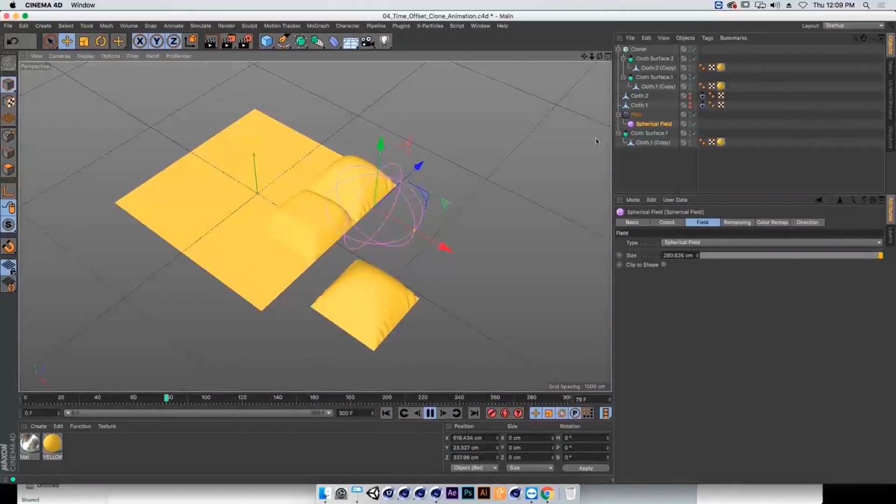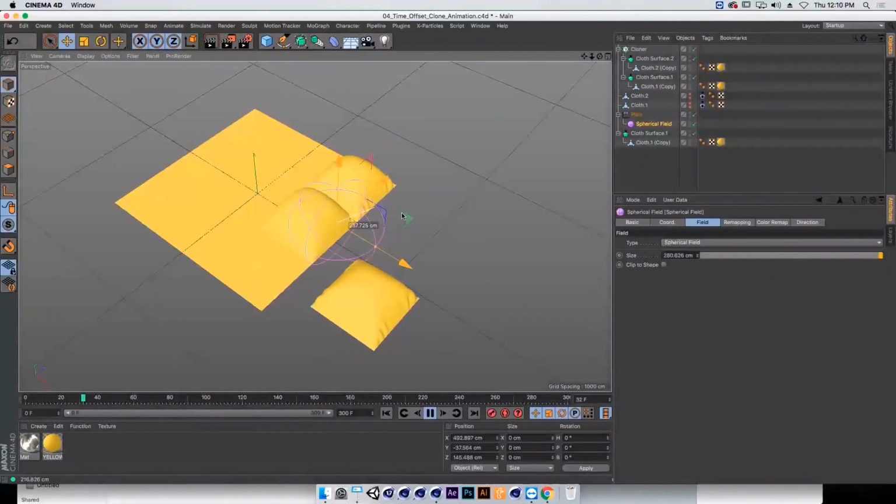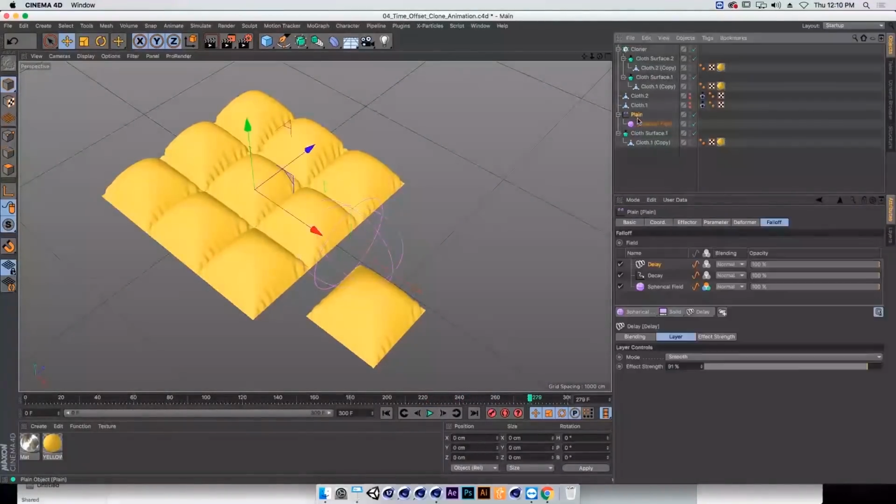Okay, so that strength value on the plane, on that delay, is too strong. Let's do maybe 91% and compare that. You can see that now we're getting that same speed. So we're getting close. This is the closest you can get to triggering the animation of your clones, which I find really cool, because this is a cloth simulation that you now can control with MoGraph. So really cool stuff, all using decay and delay.